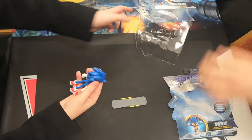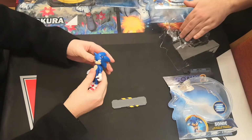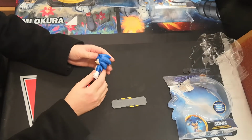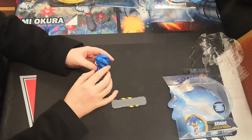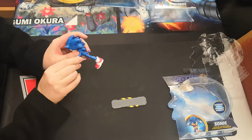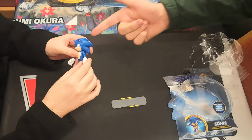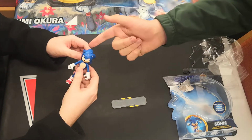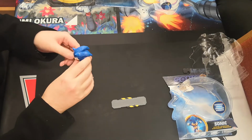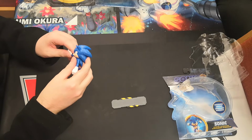And there we go, finally! What a tickle. This is a really well done Sonic. Yeah, I don't know if you can see it on the camera. Normally I'd have the camera a little bit closer, but because we're doing the thing here. You've got really the detail on the actual spikes and stuff. Yeah. So let's look at the articulation. He should have the elbow movement.